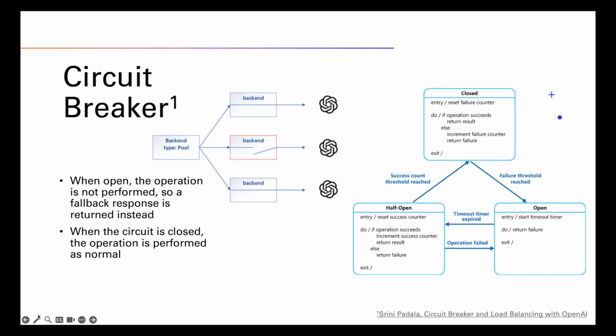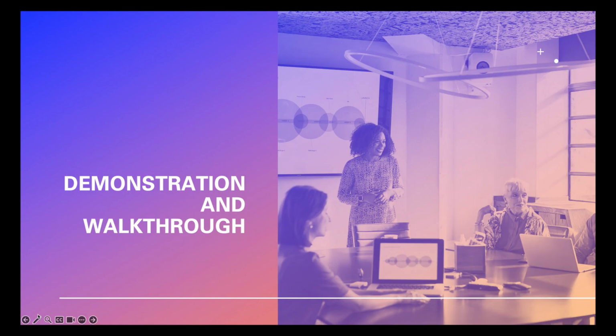The way it works is when the circuit is open, the operation is not performed, so a fallback response is returned instead. When the circuit is closed, the operation is performed as normal. You can configure the circuit breaker property in the backend resource and define rules for what will set off the circuit breaker. So now I'll show you guys a simplified round-robin load balancing approach.